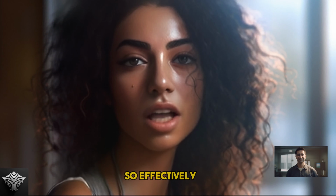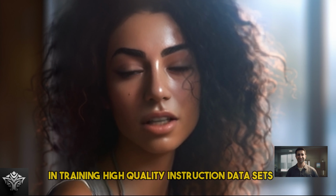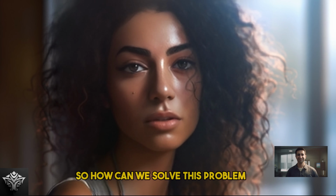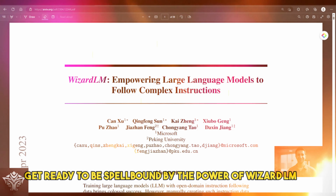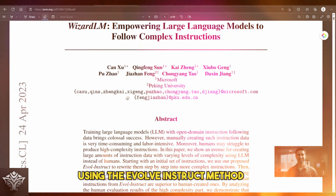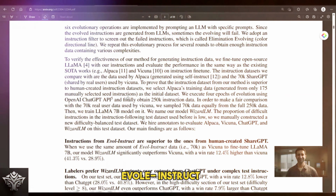So, effectively, you're saying that human intellect, time and training is a bottleneck in training high-quality instruction data sets. So how can we solve this problem? Get ready to be spellbound by the power of WizardLM, the instruction-following language model using the Evol-Instruct method. The magic trick behind WizardLM is a new method called Evol-Instruct.